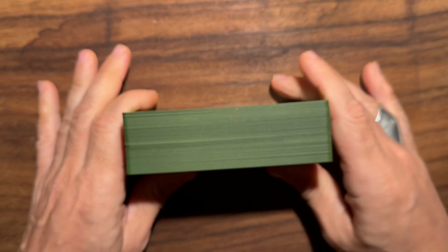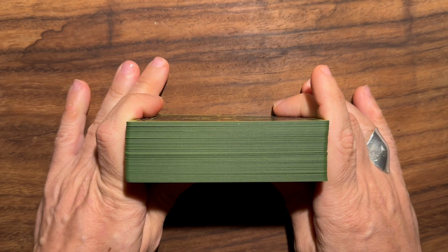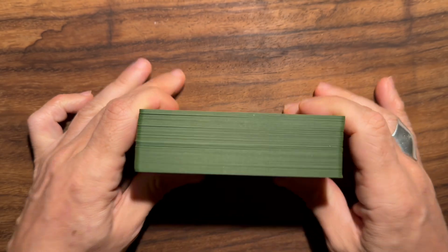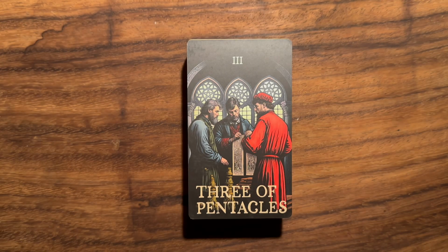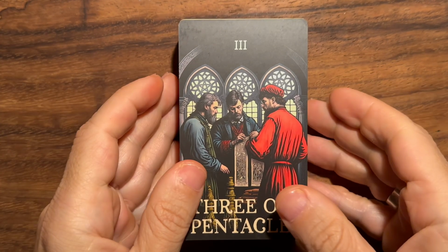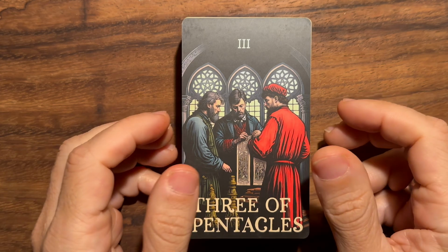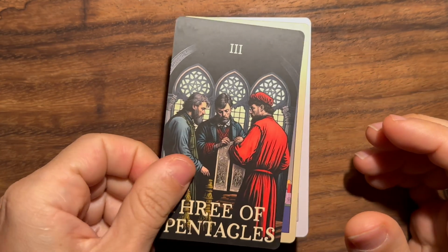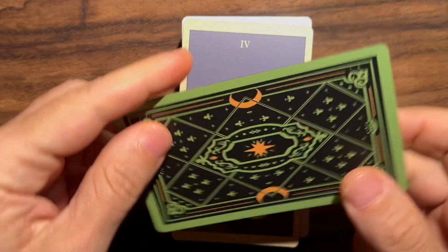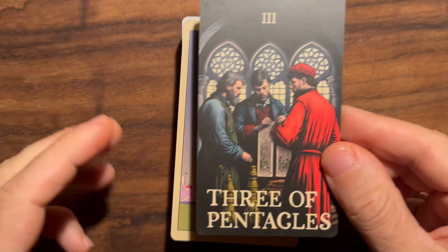And the first thing that you're going to notice is that the cards are gilded in green. I really like that. It's the only deck that I have that is gilded in green. And this deck is a collage of different motifs. And that's one of the things that really drew me to this deck. And so I'm going to show you some of the cards. Let me show you what the back of the card looks like. It is reversible. So if you read in reverse, this is a great deck.